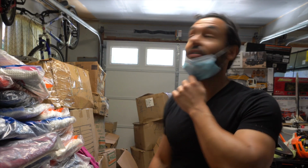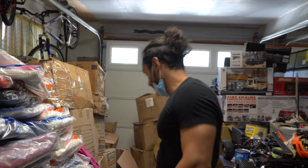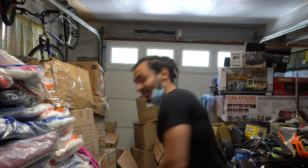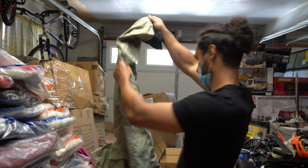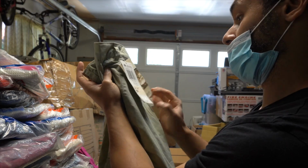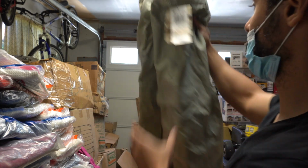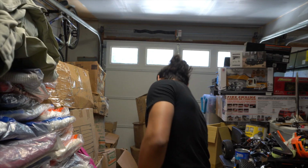So, still sorting through. I found another kind of mystery box of a lot of stuff I really didn't know. Hopefully this one's better than the last one. Looks like it has more winter gear, jackets and pants. Okay. Brand name, that's a good start. Columbia and root pant. So maybe like a hiking pant, winter pant. Nice detail on it. Nice pair of pants, $60 retail. Super heavy.